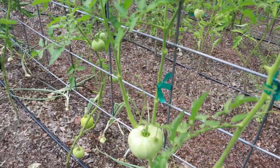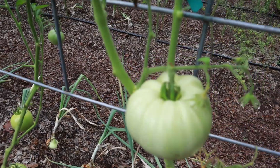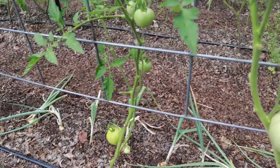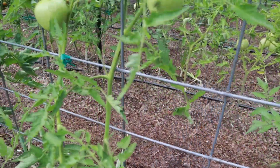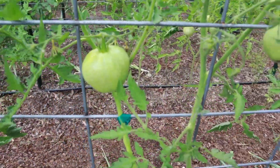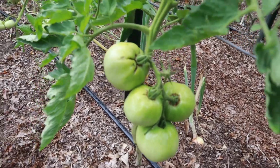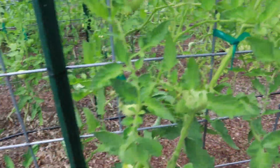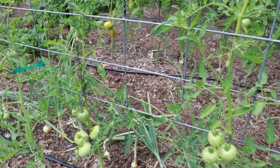Here's a Granny Cantrell, a Better Boy. This one is a Cordobu. Another Better Boy. Three Jet Stars with a mortgage lifter in the middle of them.